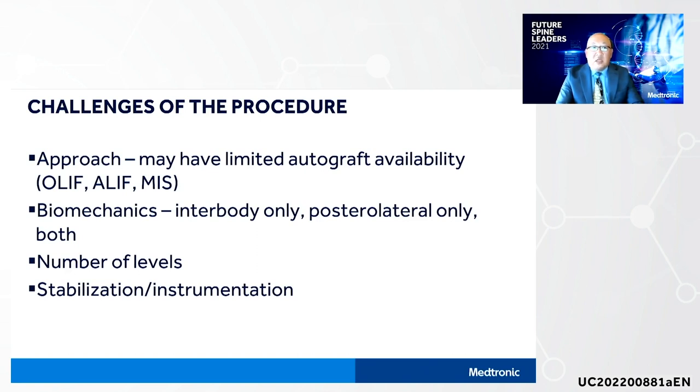We also need to consider the biomechanics of the procedure you're performing, whether it's an interbody fusion alone, whether it's posterolateral fusion or a combination, in addition to the type of instrumentation stabilization, whether they're pedicle screws, cortical screws, or other types of fixation. We need to consider these as challenges of the procedure, but to improve the results, we want to address the challenges, not only with indications, approach, technique, and instrumentation, but consideration of the bone graft.